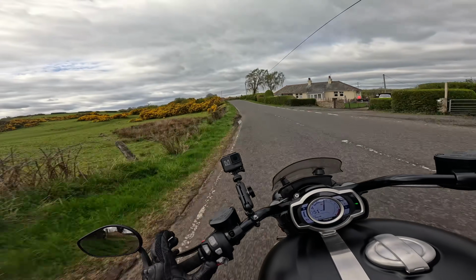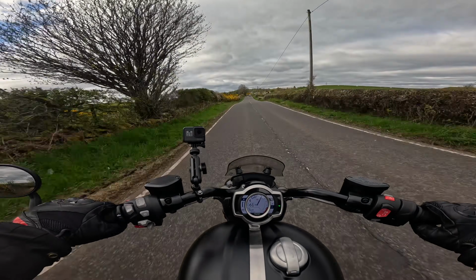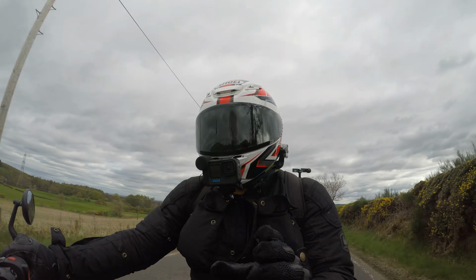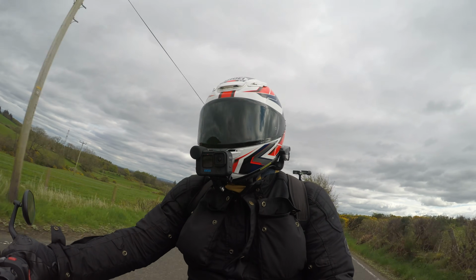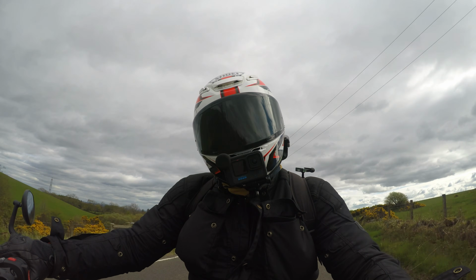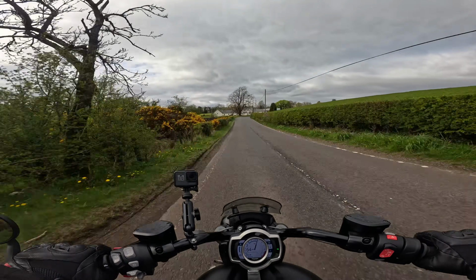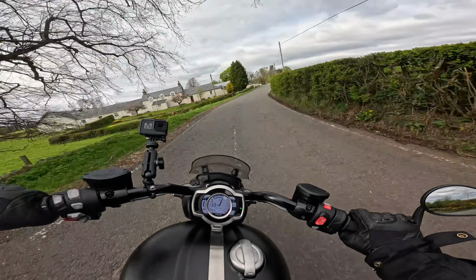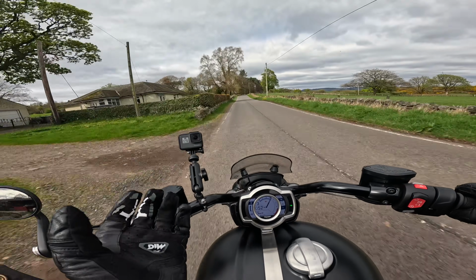So this is the updated version of the Rocket 3. As if it needed more power, Triumph have gone and added some. So they've upped the power in this bike from 165 horsepower to 180 horsepower, there or thereabouts. And it went from 221 newton meters of torque to 225 newton meters of torque. Can you feel it? No, really. It's so powerful that it's irrelevant them adding more power.